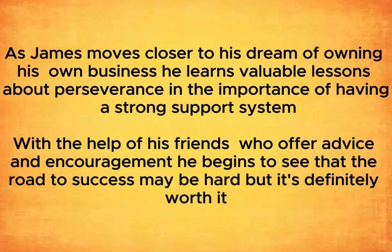As James moves closer to his dream of owning his own business, he learns valuable lessons about perseverance and the importance of having a strong support system. With the help of his friends, who offer advice and encouragement, he begins to see that the road to success may be hard, but it's definitely worth it.